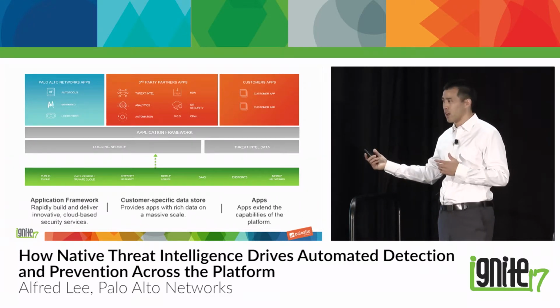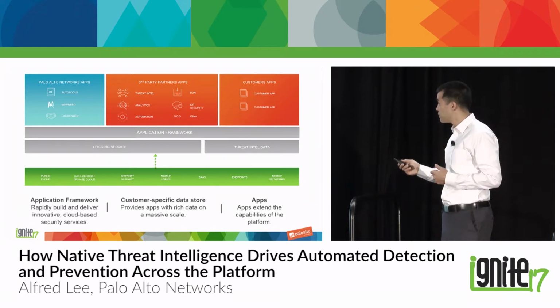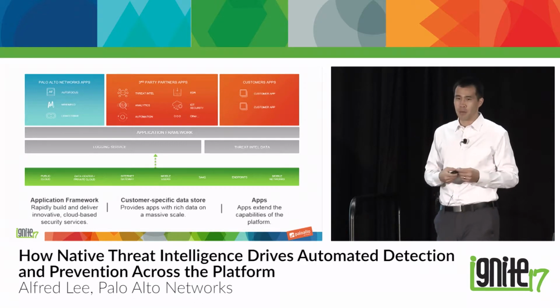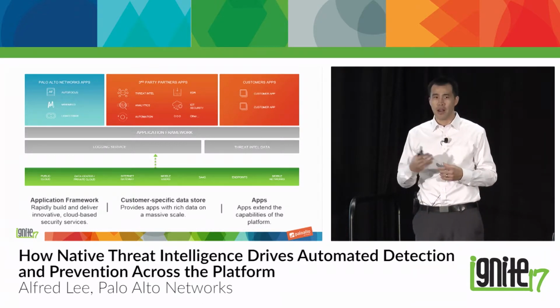Also be able to pull in other third-party information from other third-party intelligence providers. And then this is also the area in which we're going to have LightCyber. So LightCyber will be also one of the first applications that we provide on there.